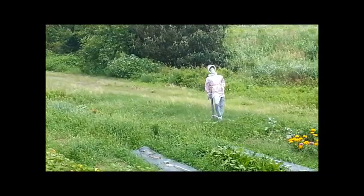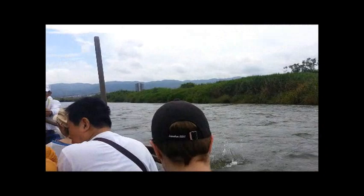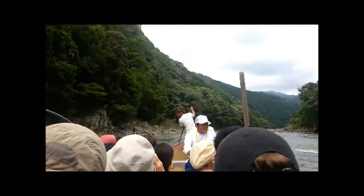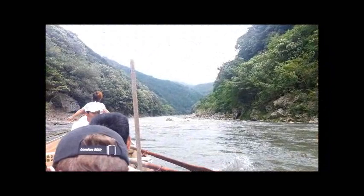Japanese scarecrow. It's a Japanese riverboat cruise. It's really good fun. In the mountains up by Kyoto. There's a guy steering the boat. Oh, this canyon that we're going through, right? These little roads built to the side, but it's mostly just trees and water.